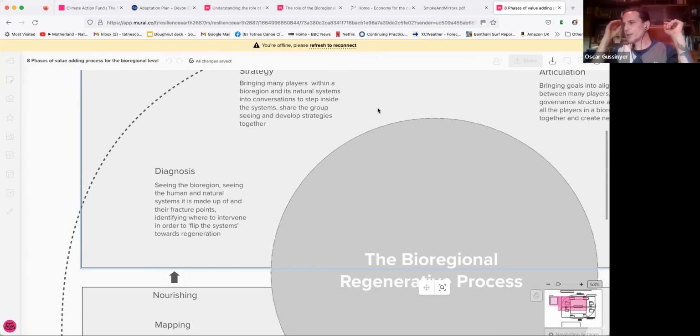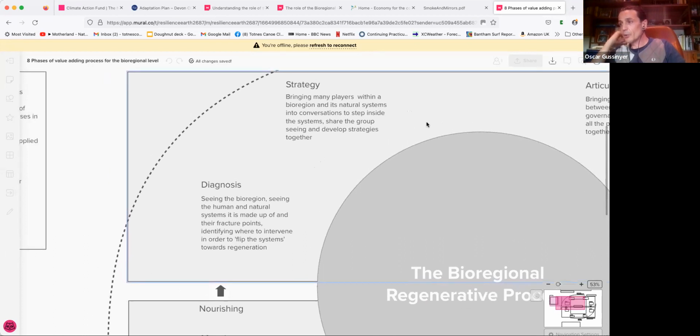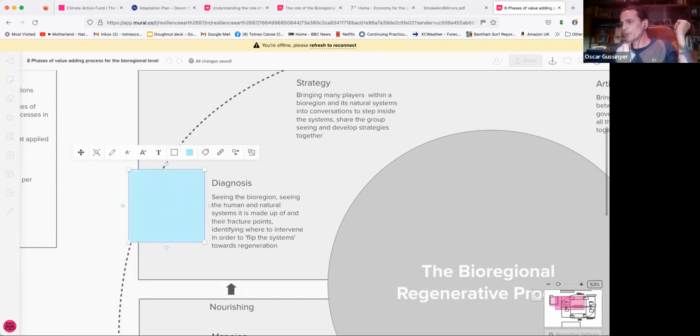I would add one thing: the fracture points are normally the places where you find conflict, and the places where you find conflict in a community or in a bioregion mean that there's a lot of energy, high energy at those points. So it's a really good way to start. You really have to be able to manage conflict, but you know that a lot of people will come because there's conflict, and that means people are really engaged in that process. If you start with something that people aren't worried about, it's going to be much more difficult to engage people on it.